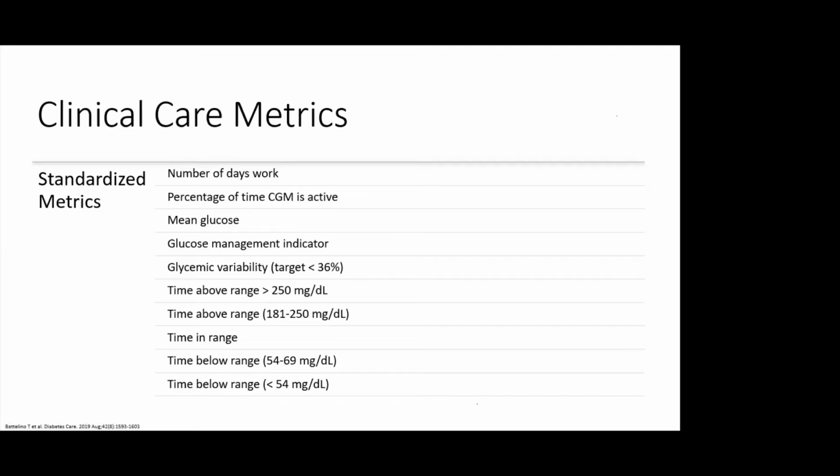So here is a list of different terms that you'll see whenever you're interpreting an AGP report, or ambulatory glucose summary. The hope is that, given that there are multiple different products available to patients at the moment, we try to standardize the terminology and the goals that are set for the patient, so that regardless of the device being utilized, we have a similar understanding of what these numbers mean and how to interpret them and apply them to the patient's care.